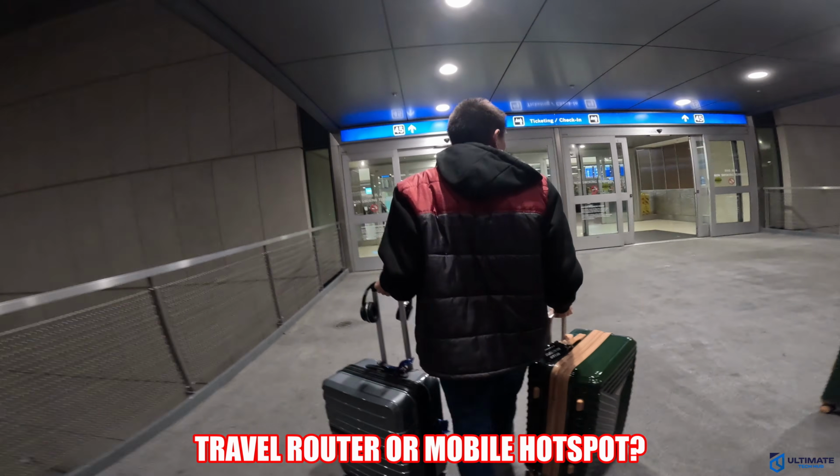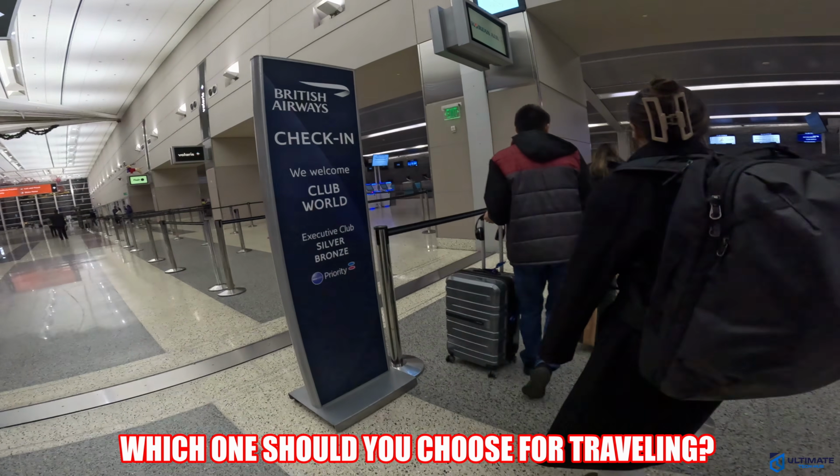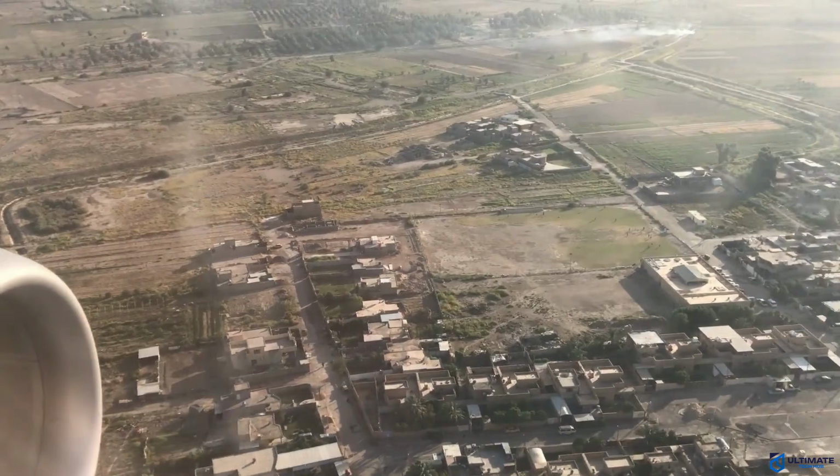Travel router, or mobile hotspot? Which one should you choose when you're on the road or traveling? Well, today we're going to answer that important question.